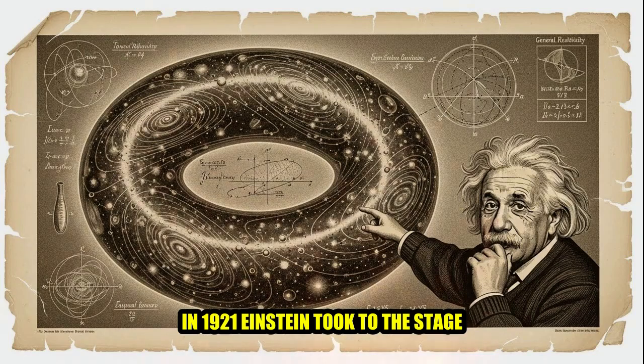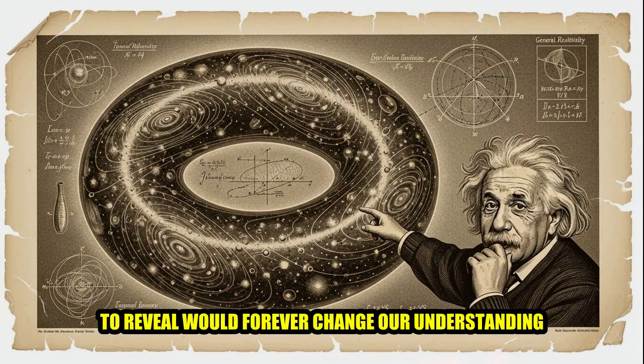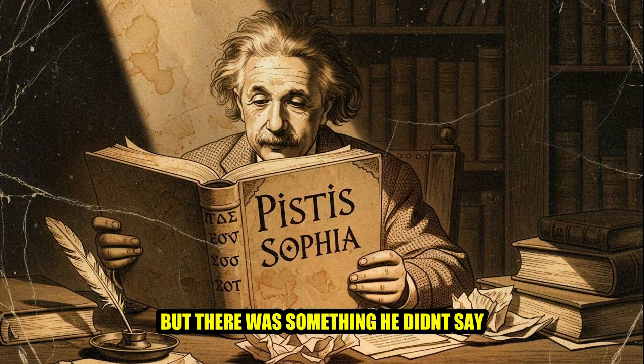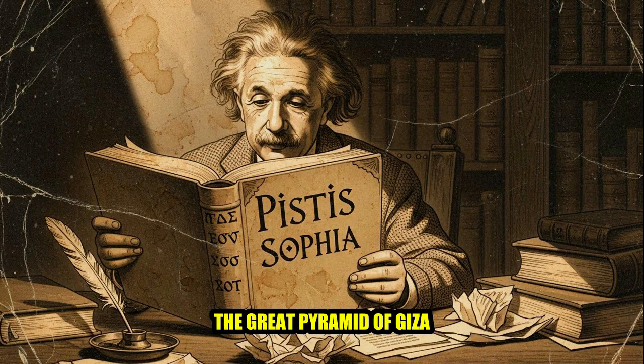In 1921, Einstein took to the stage at the Prussian Academy of Sciences in Berlin. What he was about to reveal would forever change our understanding of reality. But there was something he didn't say publicly. Something connecting his discoveries to a structure built 4.5 millennia ago, the Great Pyramid of Giza.